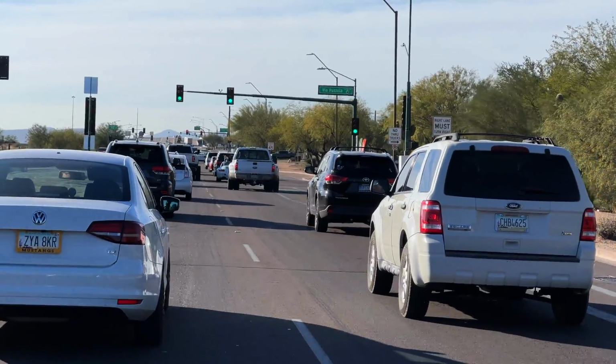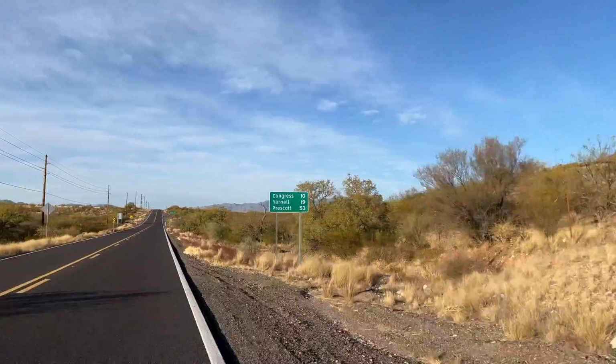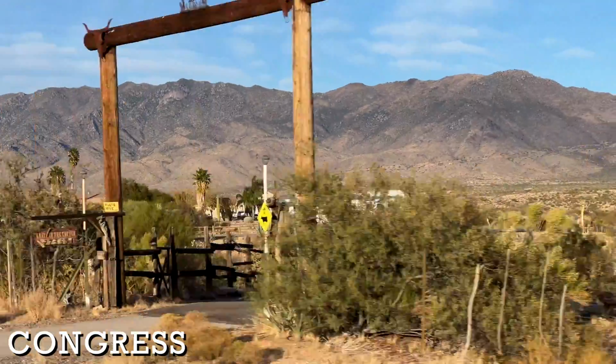Going on, everybody? This is Living in Arizona Now, and today we're going to show you 25 things you can do on a road trip to Prescott, Arizona.